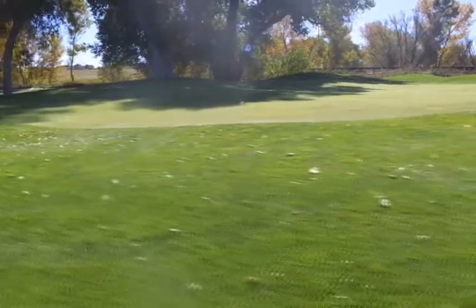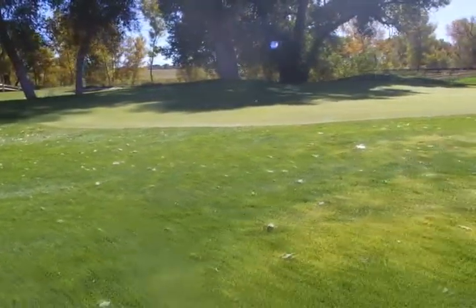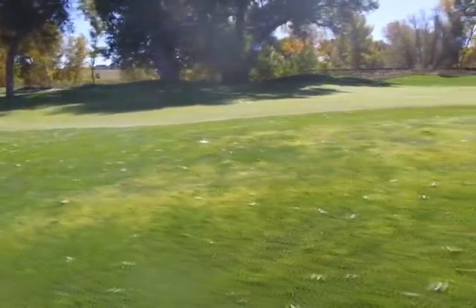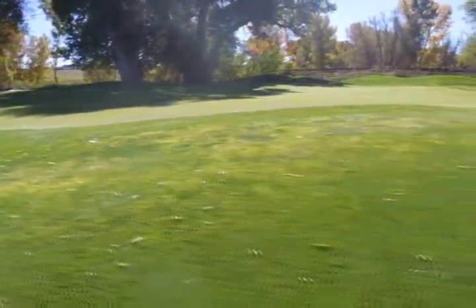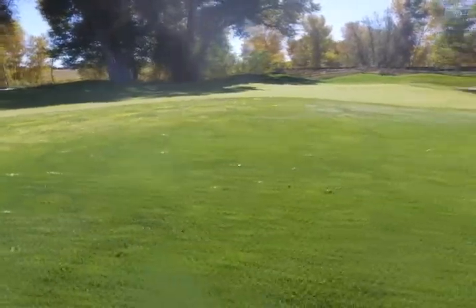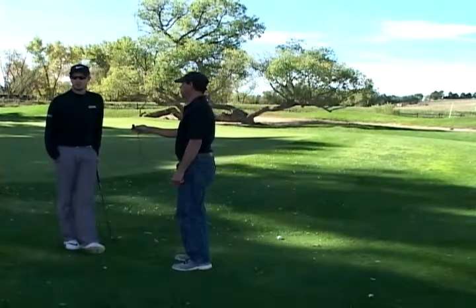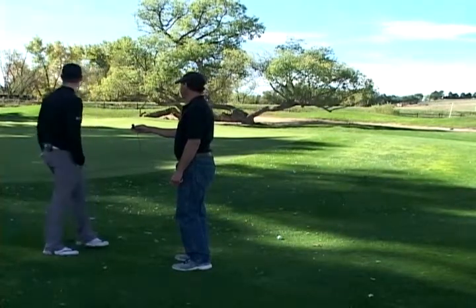The pin's back there. I just know that with this shot, I don't want to be past the hole or even too far to the right of the hole, because I'll have a putt that breaks a ton. I do want to get the shot as close as I can. Obviously, that's the goal, but I want to keep it a little bit short of the pin, because otherwise I'm going to have a tough downhill look at it.